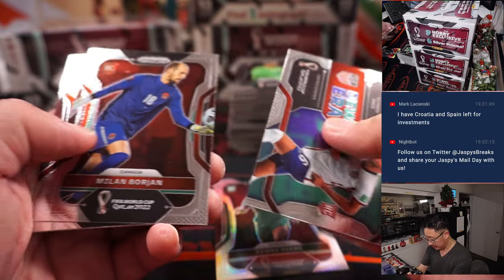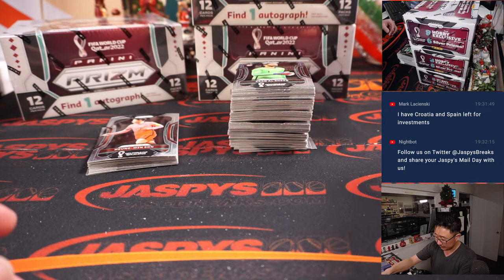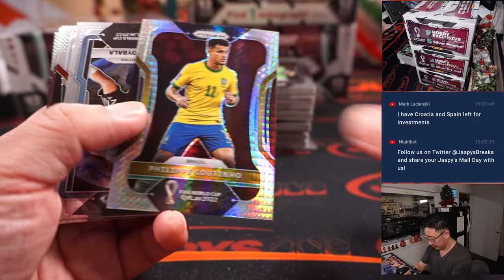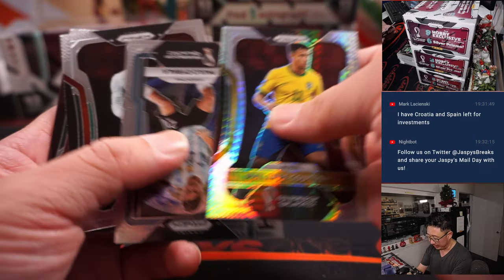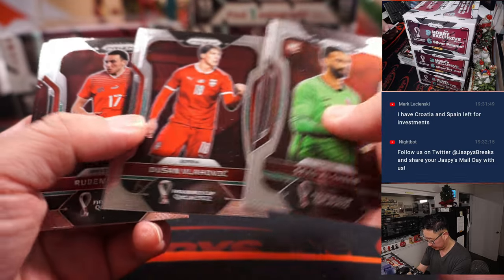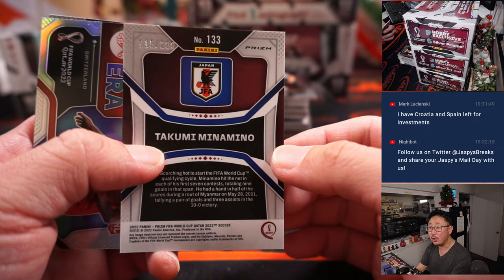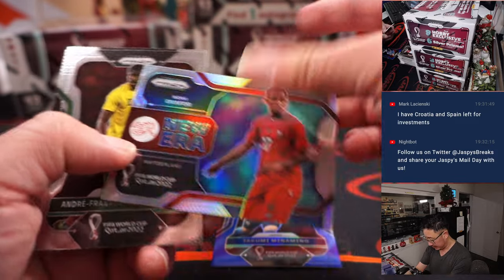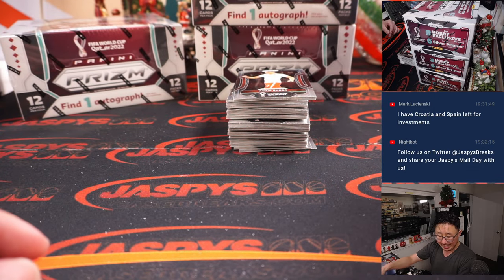There's a Bamba Dieng, rookie refractor for Senegal, and it's for part of the combo. There's Coutinho, hyper parallel. Not numbered, by the way, but again, all card ship. We got Takumi Minamino, former Liverpool player, 115 out of 299. Nice little color match there. That'll be for Japan. David with Japan.